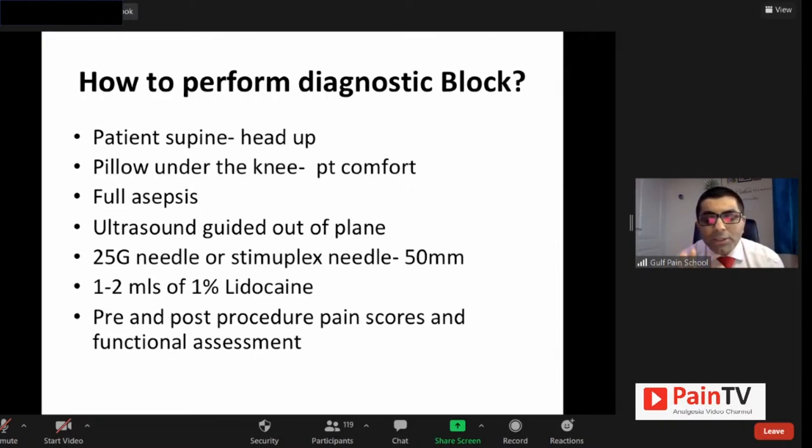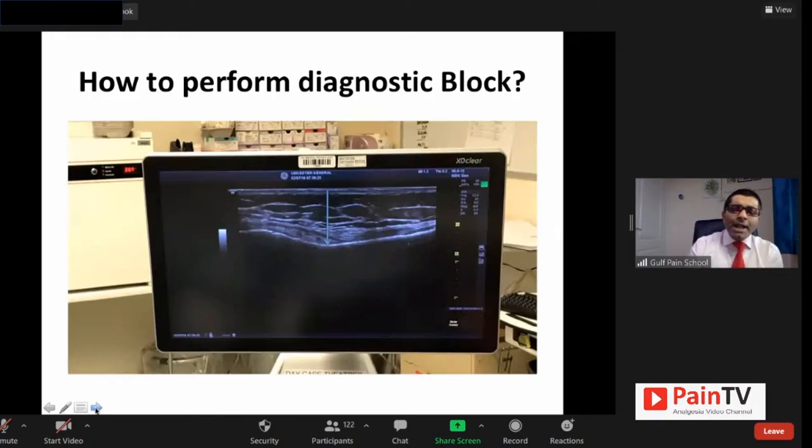So remember, pain scores on their own aren't going to add too much value. You need some kind of functional assessment to make the right decision. Because if you're booking them for radio frequency, you want to improve its success, and you need to choose the right patient. So it's very important to do a proper assessment of the diagnostic block before you consider them for radio frequency treatment.